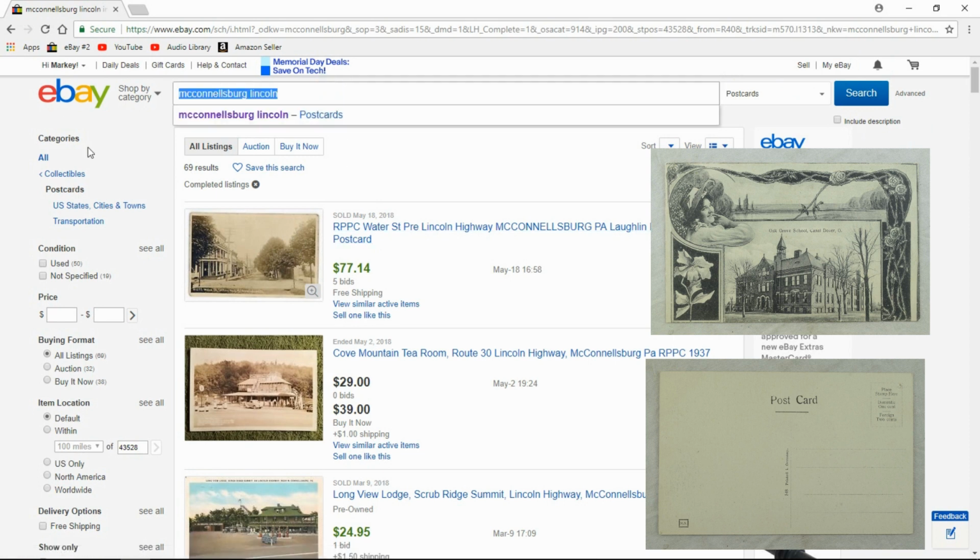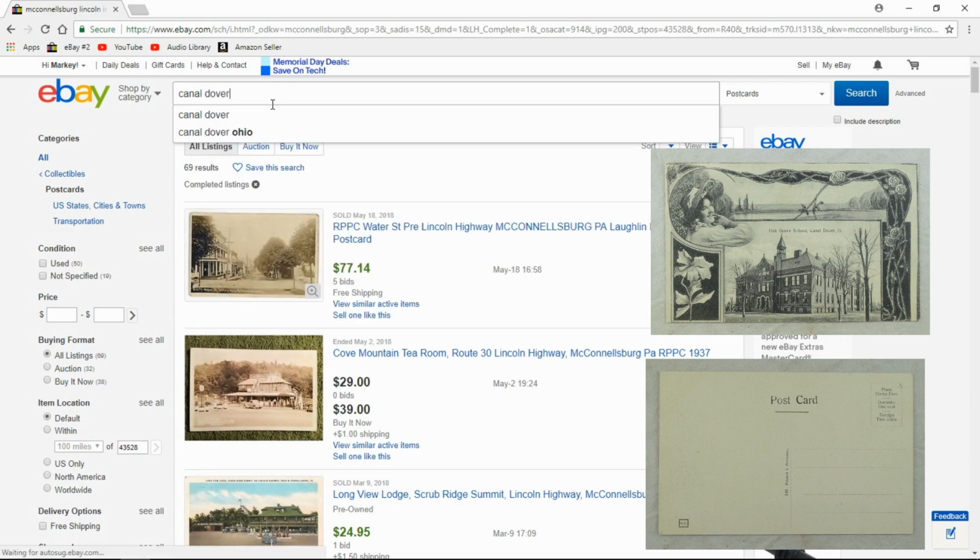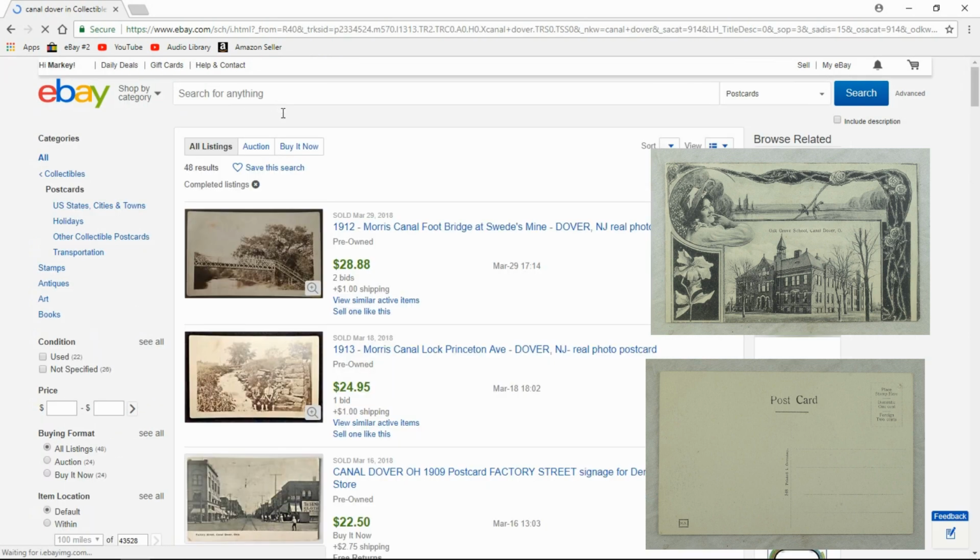The next one here you see is an Art Nouveau bordered background on a Canal Dover, Ohio postcard. Now this is an oddball one. This is probably early, turn of the century, maybe even 1890s. Let me see here. Yeah, 1898 to 1907-ish era. There's no dividing vertical lines, so that would say that it's prior to 1907. Let's see, Dover. And there it is, Canal Dover. I would say this is probably going to be a decent card here, too.